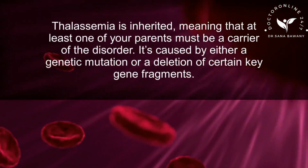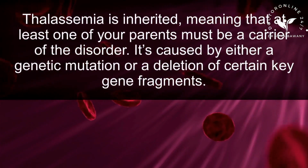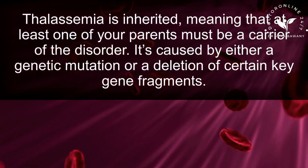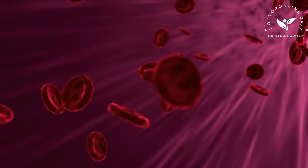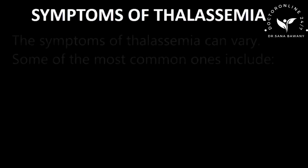Thalassemia is inherited, meaning that at least one of your parents must be a carrier of the disorder. It's caused by either a genetic mutation or a deletion of certain key gene fragments.